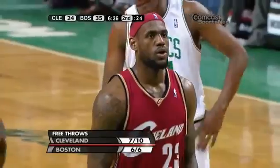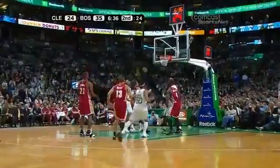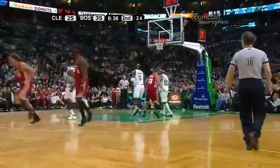Pierce is going to be in the backcourt, and Posey's going to be playing LeBron. That's an interesting lineup they have in there now. 13 points now for LeBron.